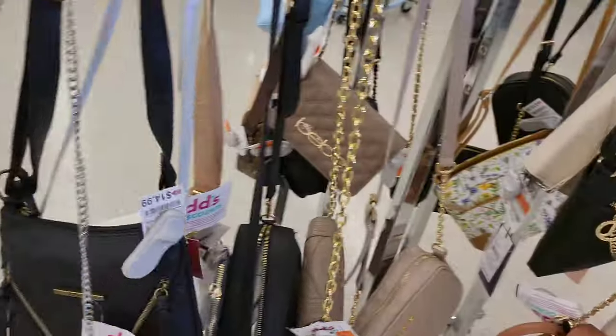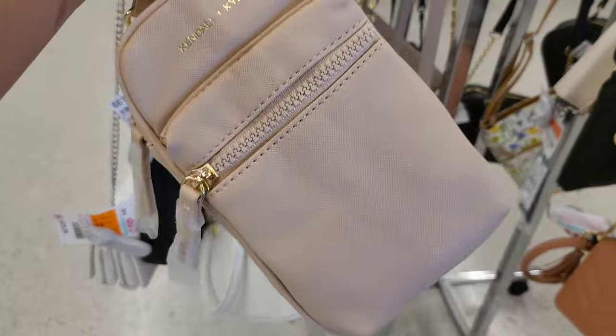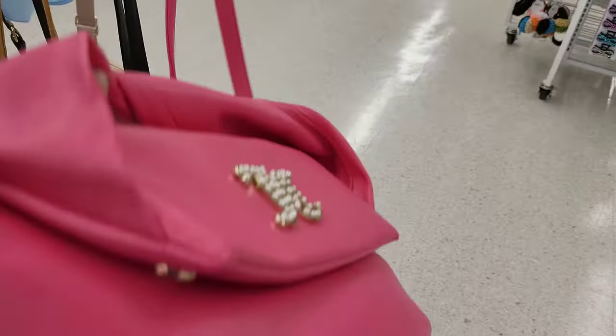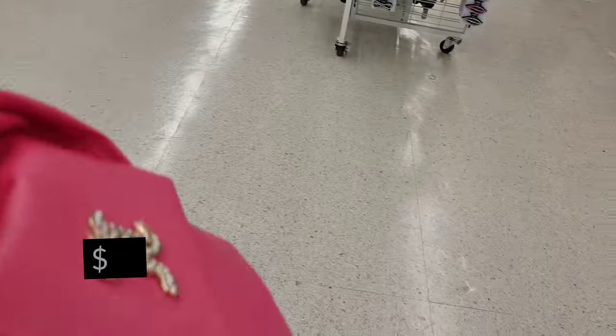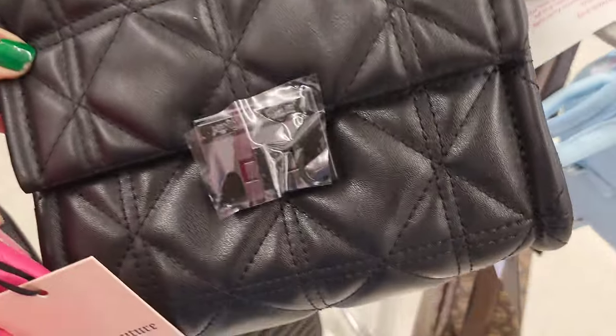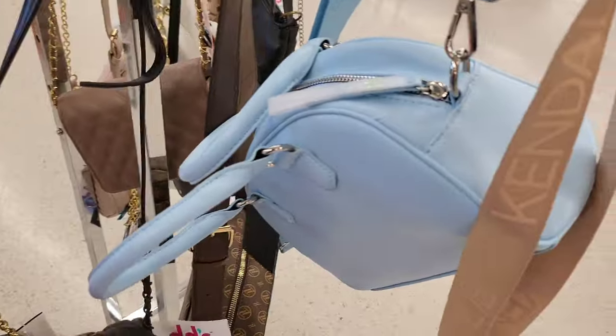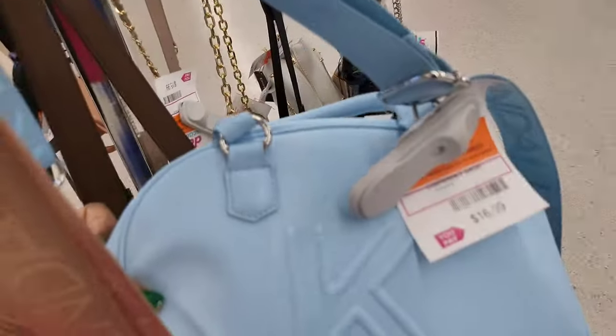I like how it has the Steve Madden embossed. Is that a word we learn? Yes. Okay, so here we have, that was a Kendall and Kylie. And I see a Juicy Couture, one like I've never seen before. And that's $17. It's like a pink color with gold. And I'm thinking that was a Steve Madden bag, the black one, $15, maybe not. For $15, it might not have been one.